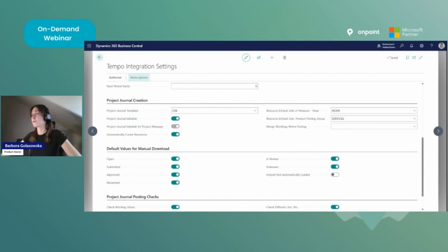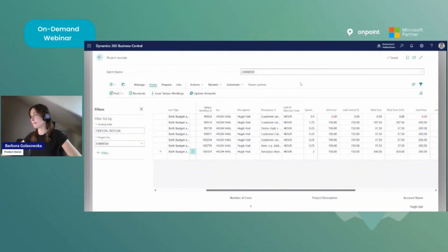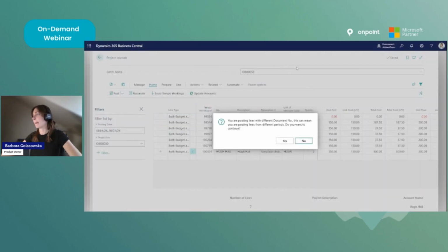And one more useful feature I would definitely mention here are our pre-posting checks. You can set them up in the general settings of the integration I've just shown you. And you can use them to double check the information in your work log lines before you actually enter them into the system. To do that, you would normally use the post action here, but for the sake of the example, again, I will use the preview posting instead. And you can see the first pre-posting check notification coming up.